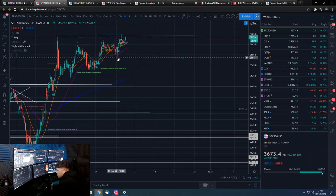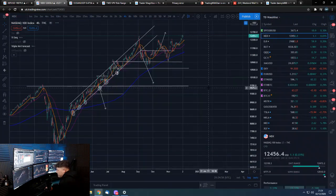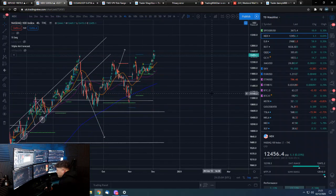We backtested obviously this line here, and now we've come and tested the top, rejected from the top, and we're looking to come and swoop at it again. We might have a blue skies breakout soon in the SPX, SPY, the S&P. So Nasdaq looking good as well.